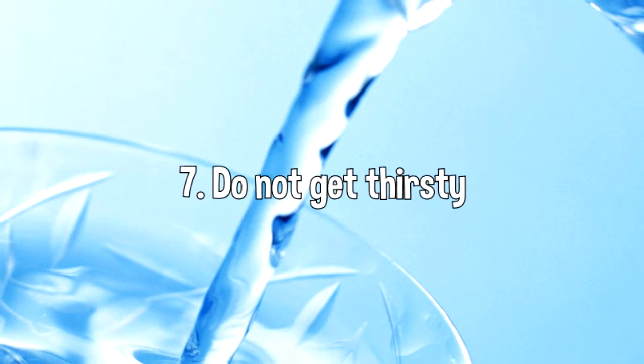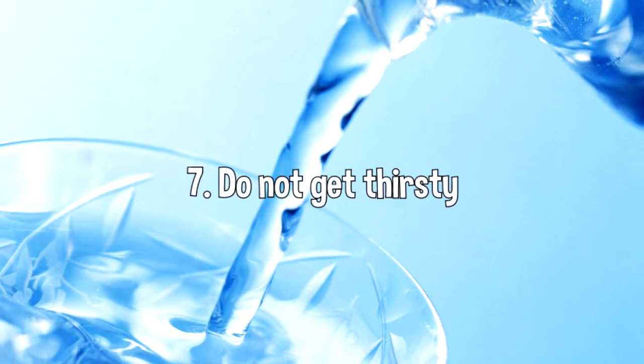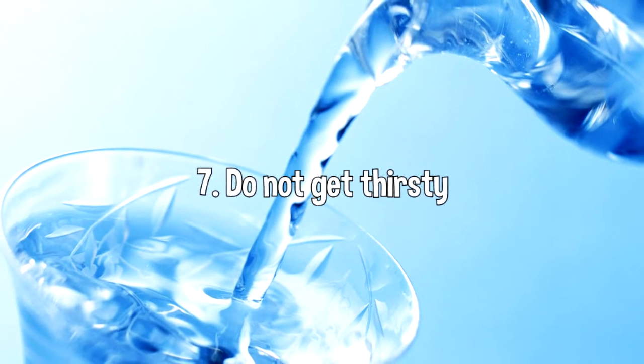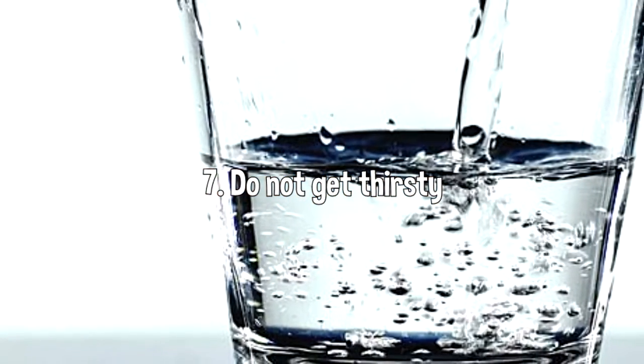All non-alcoholic drinks count, but water, lower fat milk and lower sugar drinks, including tea and coffee, are healthier choices. Try to avoid sugary soft and fizzy drinks, as they're high in calories. They're also bad for your teeth.